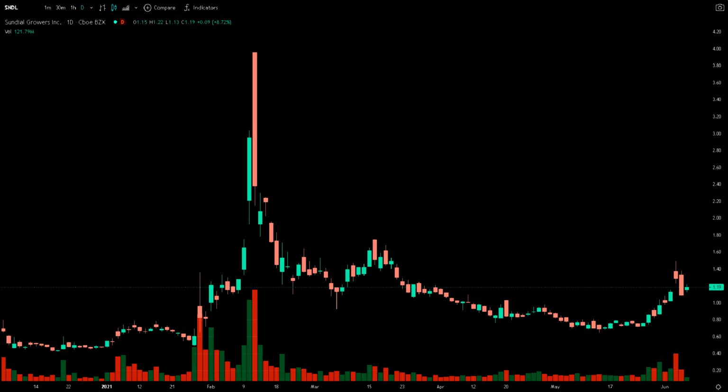The current trading volume of Sundial Growers is 375 million shares, compared to the average volume of 249 million shares. The increase in volume can be explained by the significant price recovery of the share price recently, which broke the downward price trend. This largely explains why the trading volume is almost 125 million shares above the average, and this tendency will hold as long as the price maintains its current trend.